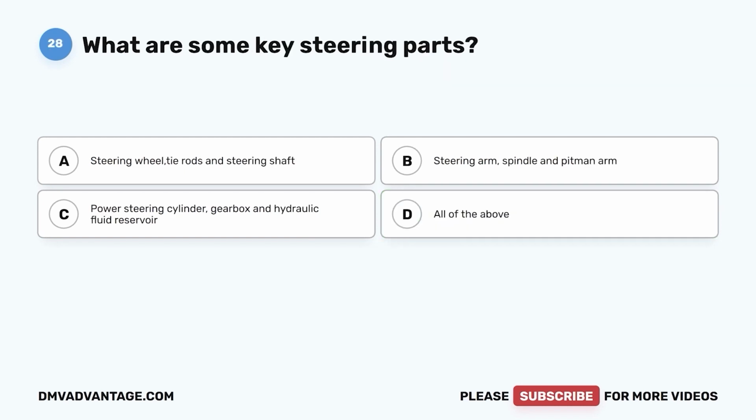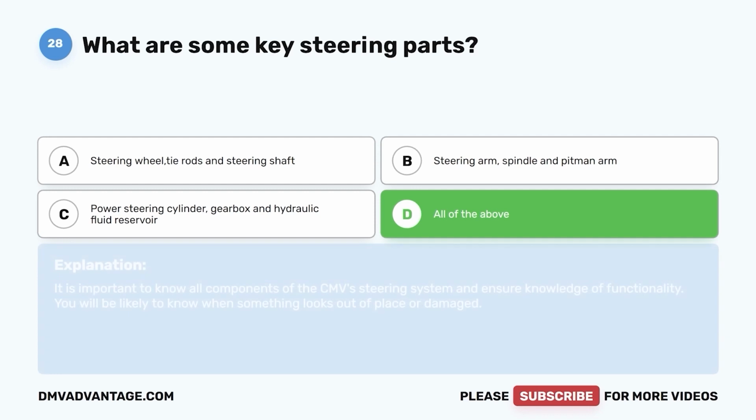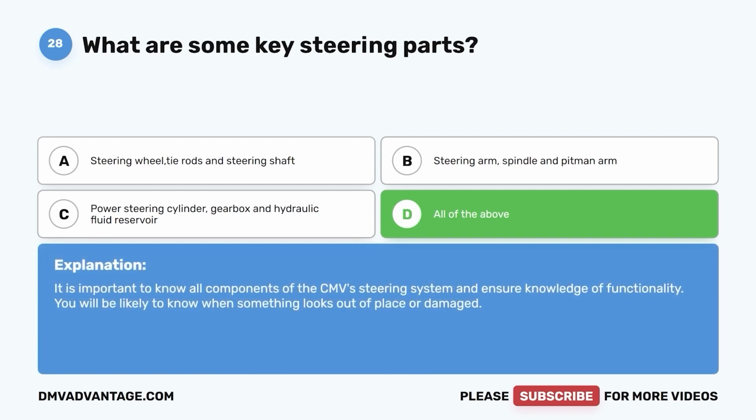Question 28. What are some key steering parts? A. Steering wheel, tie rods, and steering shaft. B. Steering arm, spindle, and pitman arm. C. Power steering cylinder, gearbox, and hydraulic fluid reservoir. D. All of the above. The correct answer is D. All of the above. It is important to know all components of the CMV steering system and ensure knowledge of functionality. You will be likely to know when something looks out of place or damaged.